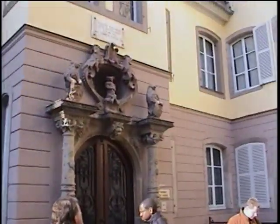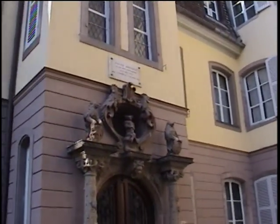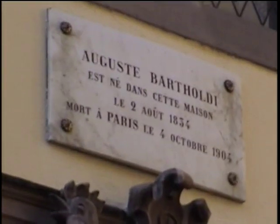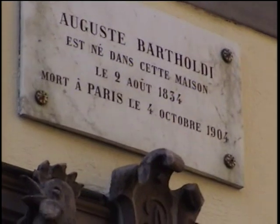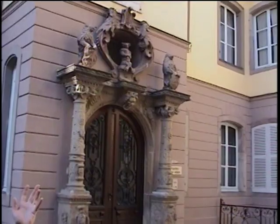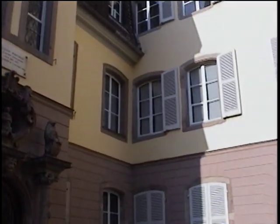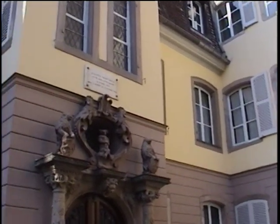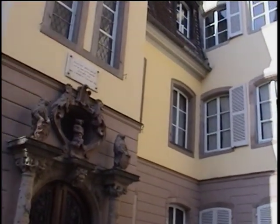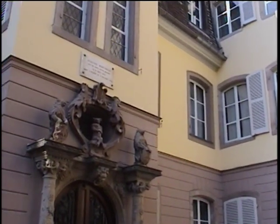From Frédéric Auguste Bartholdi, the sculptor. He was born in Colmar in 1834, but the family stayed just 1 or 2 years in Colmar and then went to Paris, where he died in 1904. And then his wife gave the house to the city to make a museum. And that's a museum, one part for the history of Colmar, one part for the furniture he had in Paris, and the last part for all the drawings and writings he did for the Statue of Liberty in New York. And this house is from the 18th century.